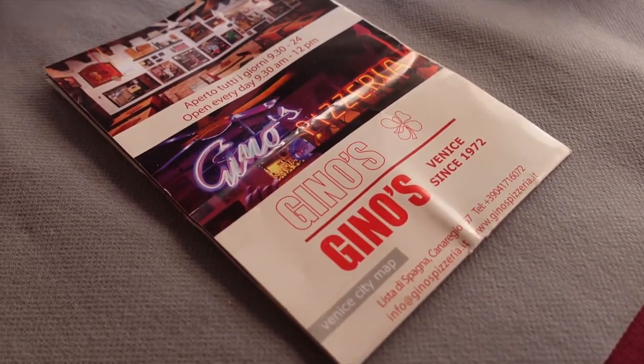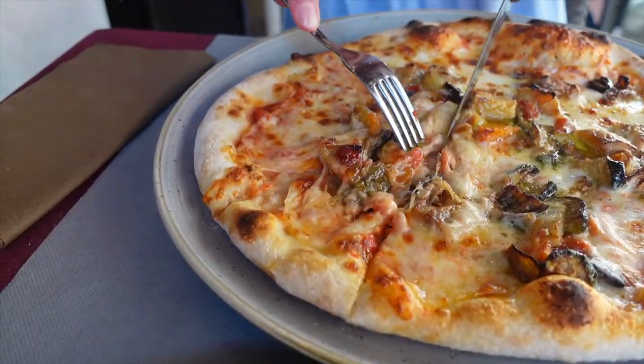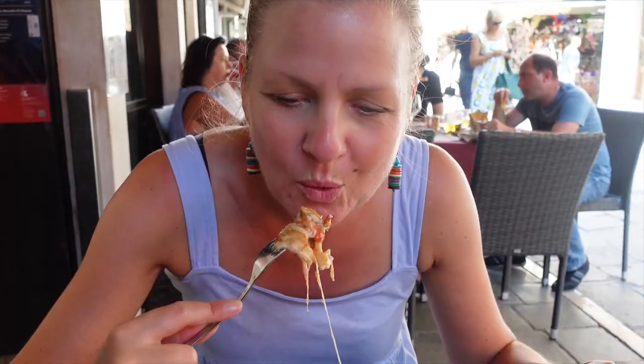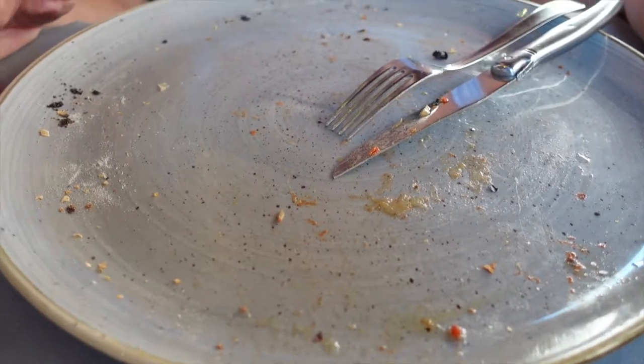Venice, I forgive you. Thank you, Gino's, for restoring our faith in Italian food. This is a really good pizza. We're also having a pizza verdure with all kinds of veggies, a lot of cheese, and olive oil. Oh, it's really good. Wow, that was the best pizza I ever had.